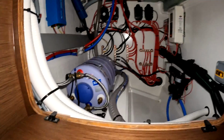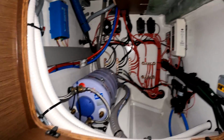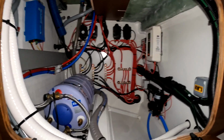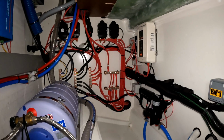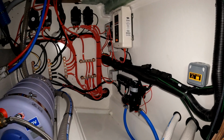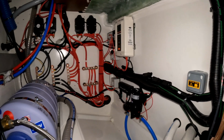There we go. So you've got your hot water tank there. That's where your hot water systems run, but really nicely set out. Lovely wiring set up and everything fitted to the boat. Water pump down there as well. Some of the other battery charging systems in here.